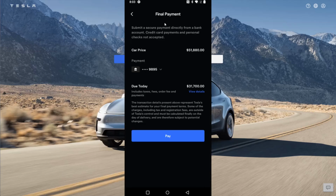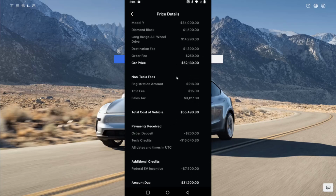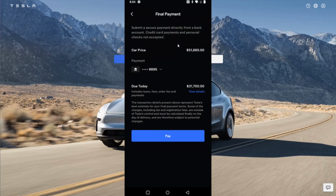In the final payment area, it's going to give you the price of your vehicle, and you can get a line-by-line item of all the taxes, fees, everything associated with this. So I'm going to click on where it says view details. And again, it's going to have all of the pricing details and adjustments that have been made for your particular vehicle in this area if you'd like to check that over. But everything looks good to me, so I'm going to go back to the final payment area.